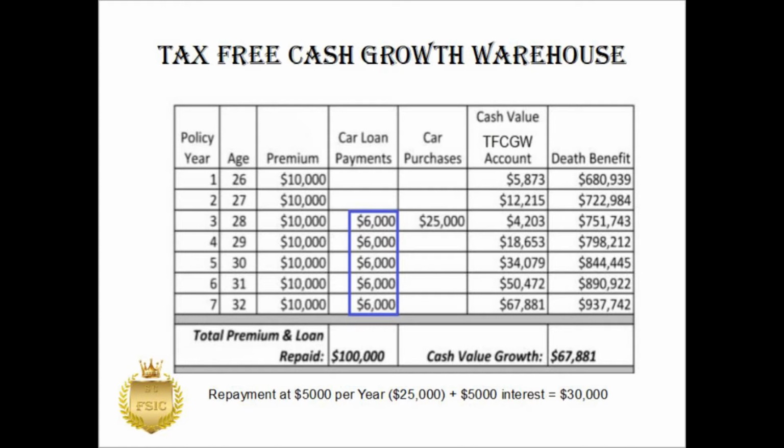Now let's add up all the out-of-pocket expenses. At $10,000 a year in premium deposits, that is $70,000. Repaying the $25,000 leverage loan plus $5,000 additional interest is another $30,000. Altogether, that's $100,000. If we remember, that's over 5 years. So if we subtract the $25,000 leverage loan, the actual out-of-pocket is $75,000.